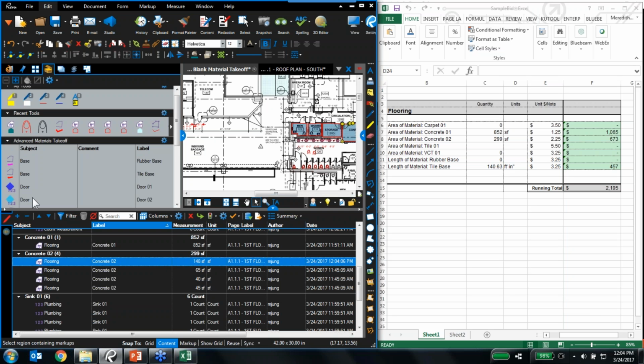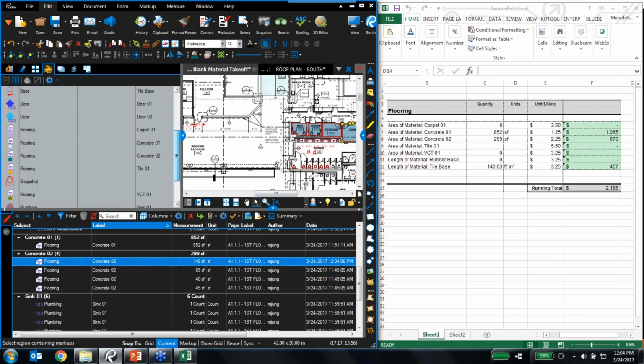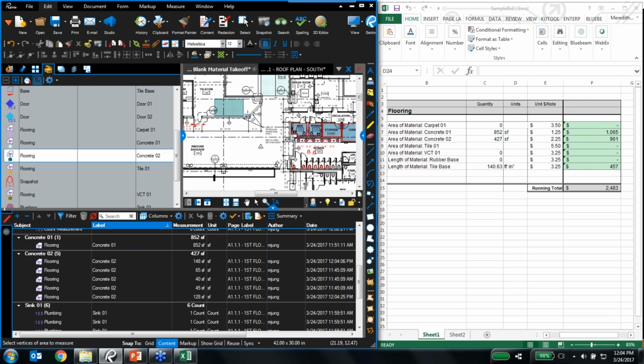If I come in, I'm going to come through and put another one of that Concrete 02 on the page. Just going to take a random shape so you can see. We've got an extra 148 square feet. So this is 427 square feet. And right here, 427 square feet. So it's automatically updating for us based on the way that we've set it up.